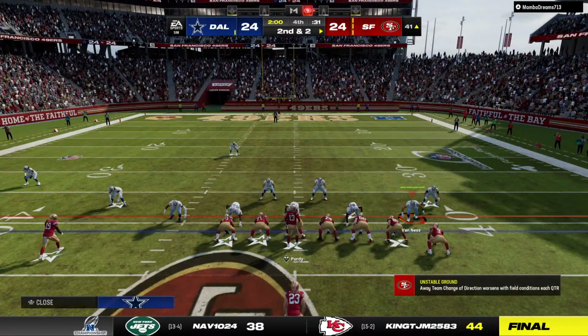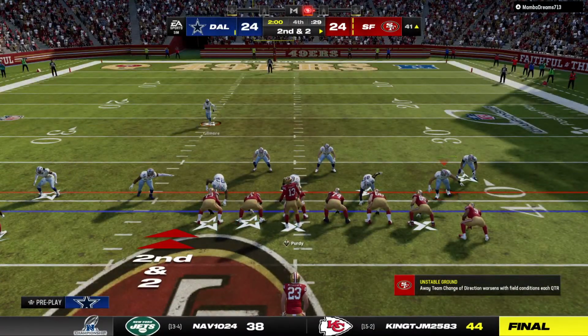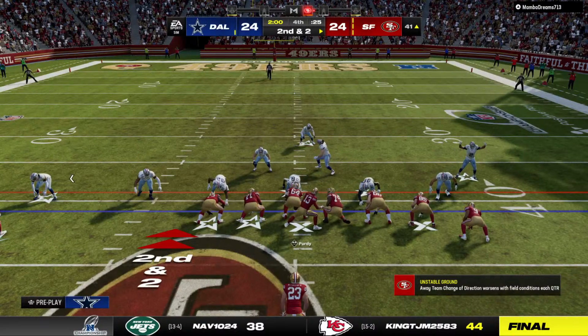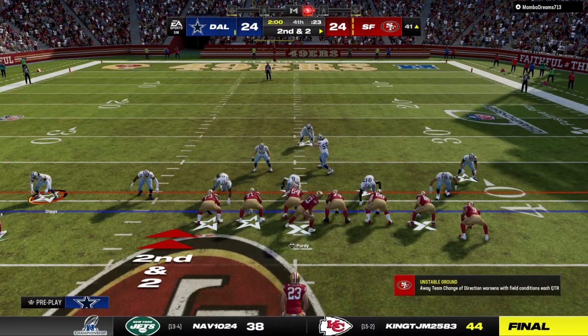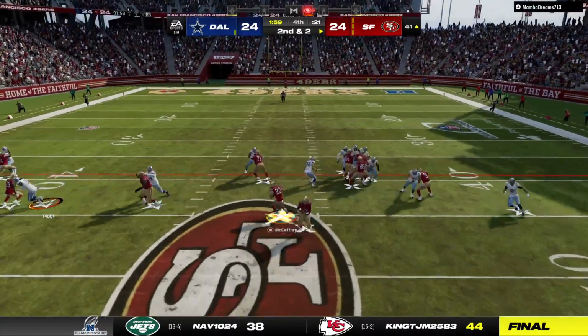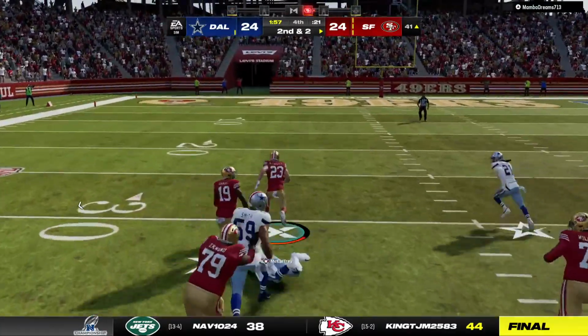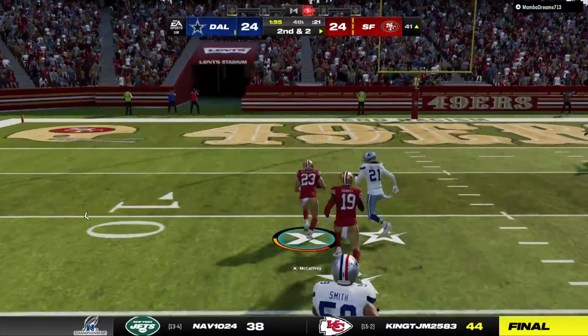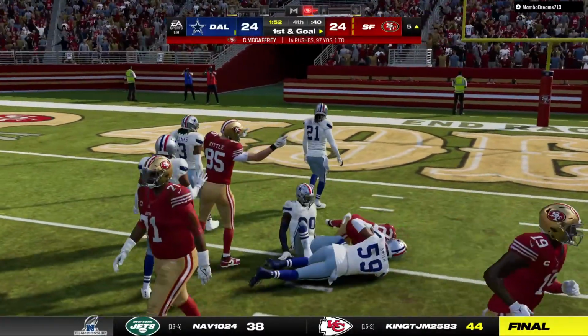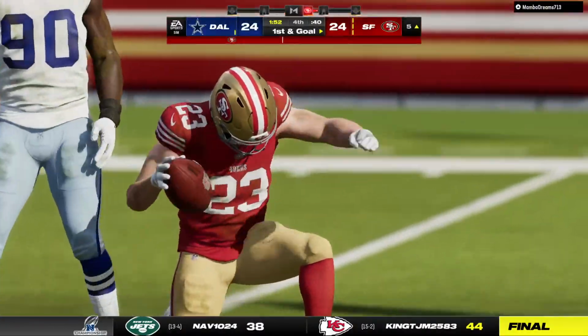Here's 2nd down. They stay on the ground. McCaffrey again. Unable to corral him. He fights through. And he's going to get this all the way down to the Cowboys' 5.